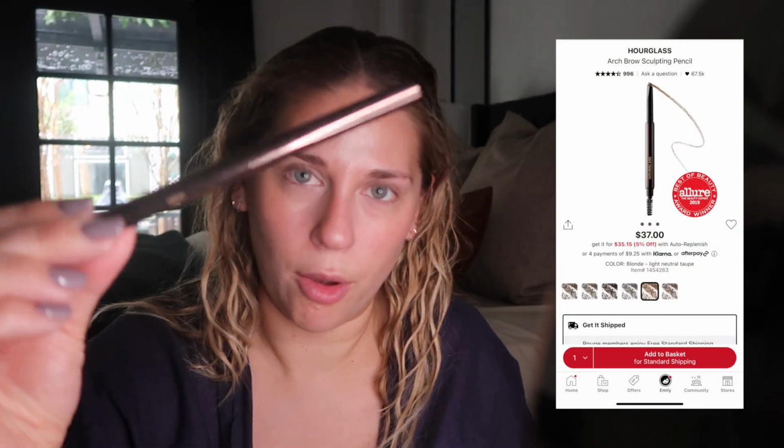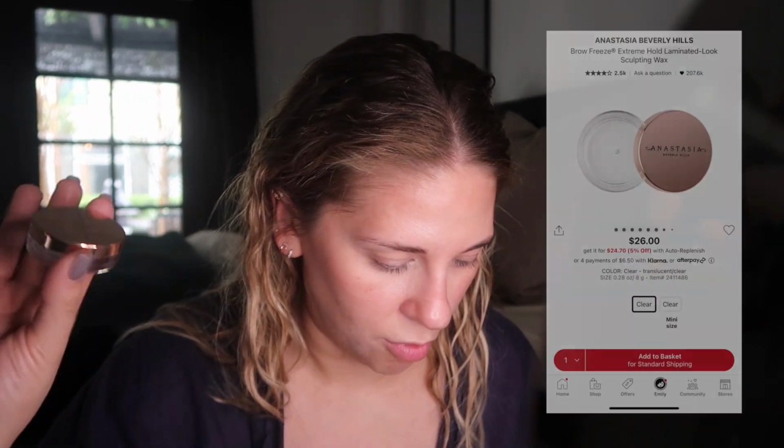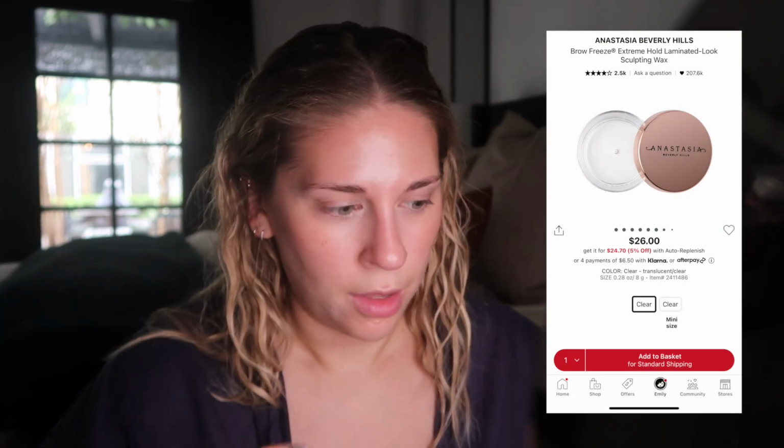Okay, now for brows. I use the Hourglass brow pencil with the Anastasia Brow Freeze gel, and I tell you, there is nothing more effective than that Brow Freeze gel. It gives you the laminated look. Easy peasy.